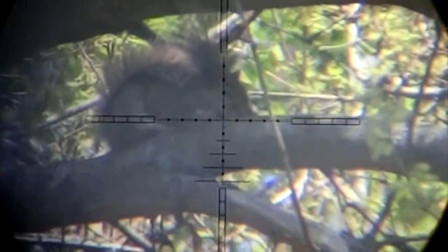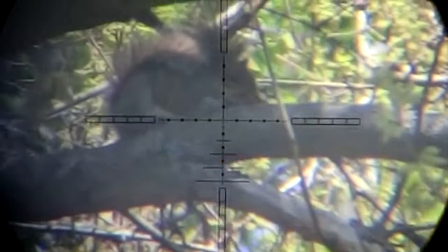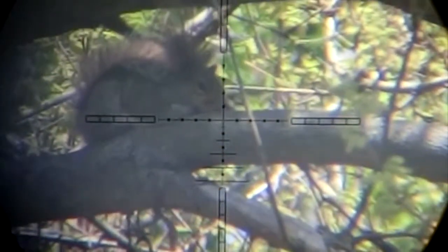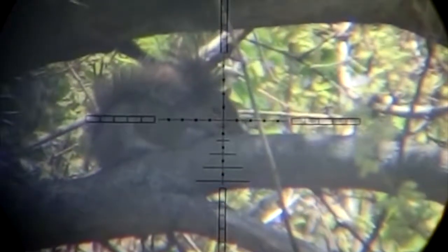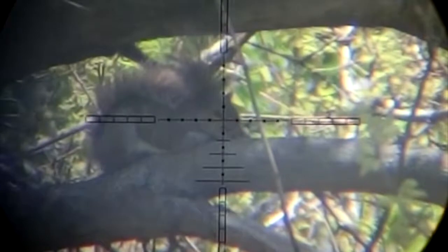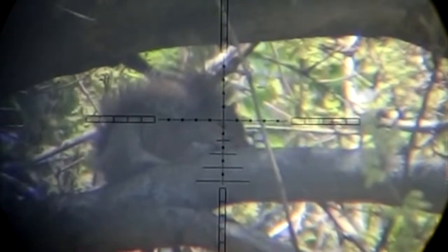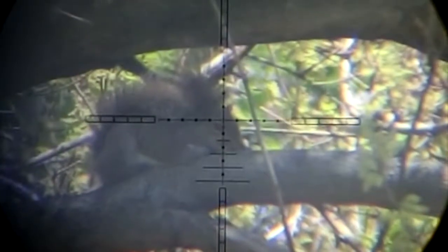And this third squirrel of the day might be my best shot to date. He is about 55, 56 yards away, 30 feet up in the tree. When I was looking around while I was out on the perch, I saw this, what looked like to be a bump in the tree log, or tree limb. It happened to be a squirrel. After 4 or 5 minutes, I saw it move.